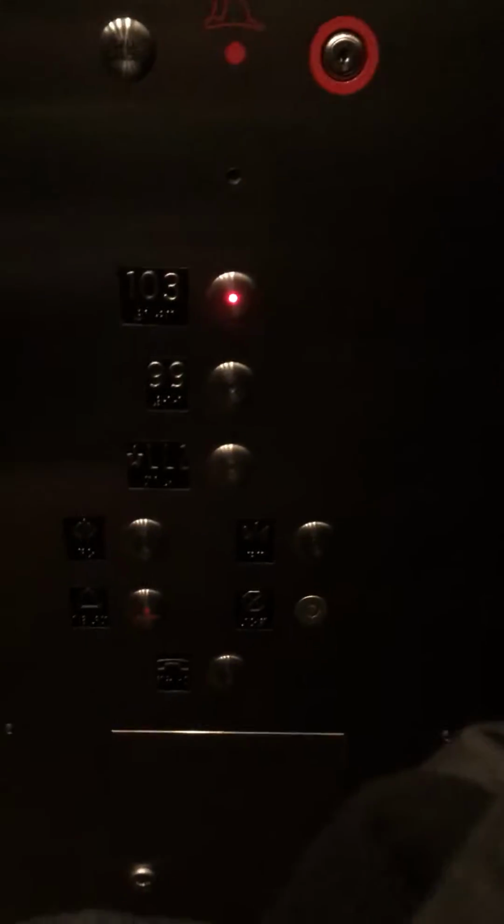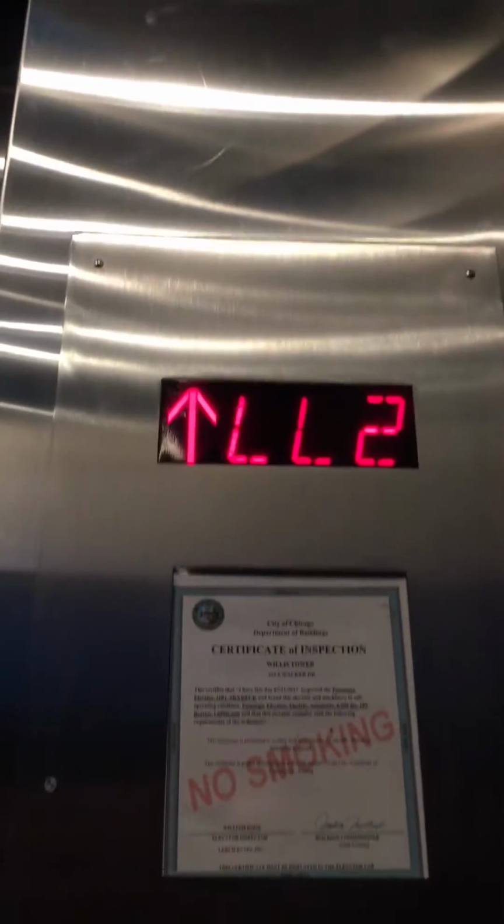Hold the door. Make sure you get the number. You stand over here. It's gonna be a long elevator ride. If you're lucky. Move around too much. No, we did, I got it.